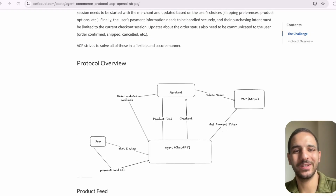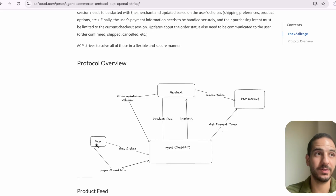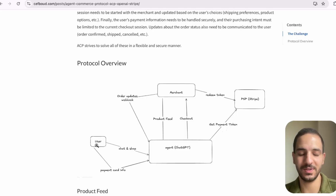So let's get to it. How does it actually work? The user formulates an intent to buy something. I want to buy this item with that color. That's my budget. So the agent, ChatGPT, is going to perform a search in its catalog of products, and because the uploaded products have multiple fields and information, it can filter the exact products that might suit the user's needs.